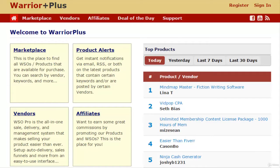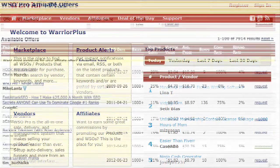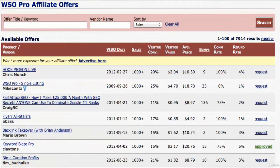To use one of these sites, all you need to do is sign up, browse through the available products, and then apply to work as an affiliate for a few. You can see data and information about each one, such as the number of sales, the cost, and so on. From there, you want to choose a digital product that is making a lot of sales, but also offers you a good amount of cash per sale.